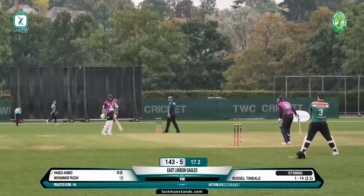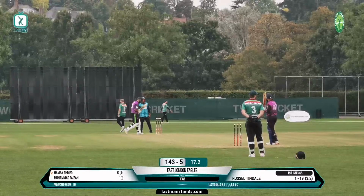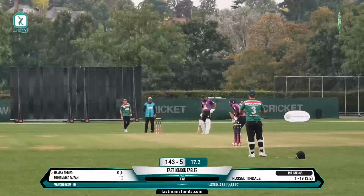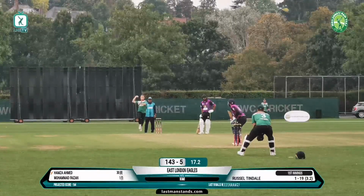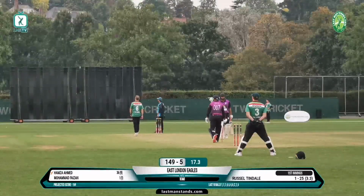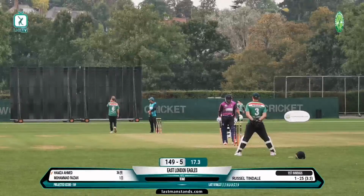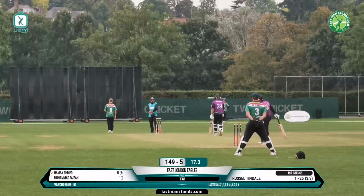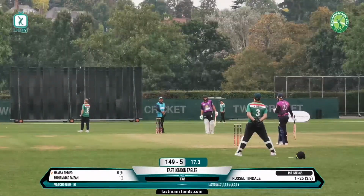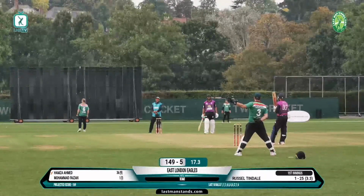So Hamza Ahmed, 30 off 8. If you haven't seen by now, he fancies the leg side. You can't go into his pad yet. You've got to go bottom of off stump here. And that doesn't help either. That's a great hit. What a shot that is. What a cameo this is from Hamza Ahmed, 36 off 9. Could this be a man of the match performance? Long way to go in this game, but he's taking the game away from the Barbars, yeah.